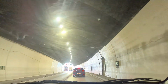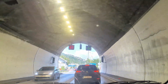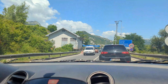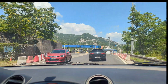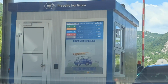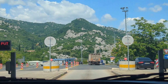Finally, we're reaching the other side of the tunnel. Slow down. Toll here. This is the first toll I have actually seen. So I think we need to pay 2.5 euros. Thank you. Bye. Enjoy.